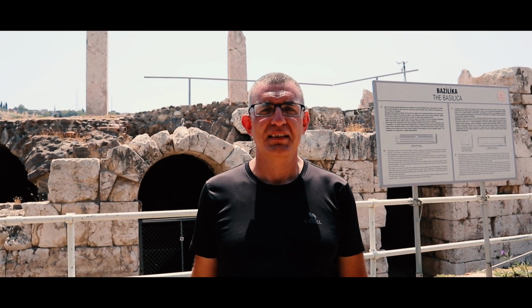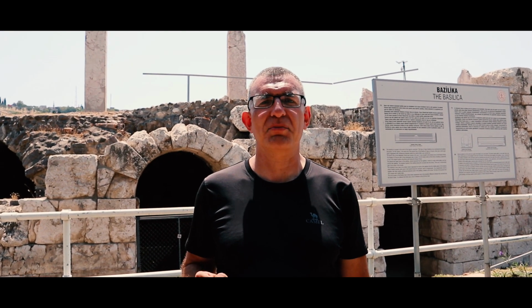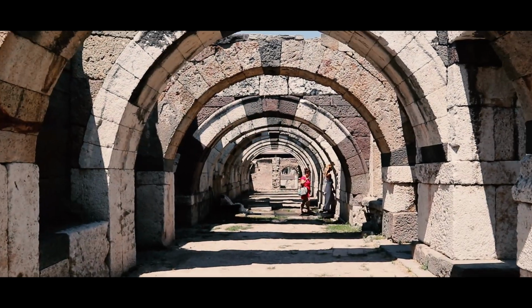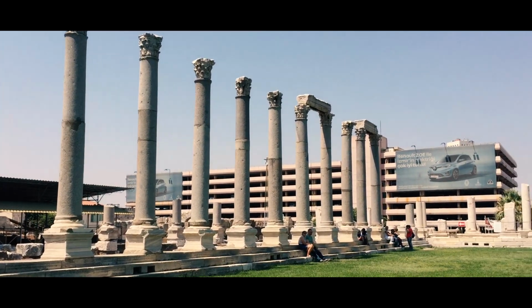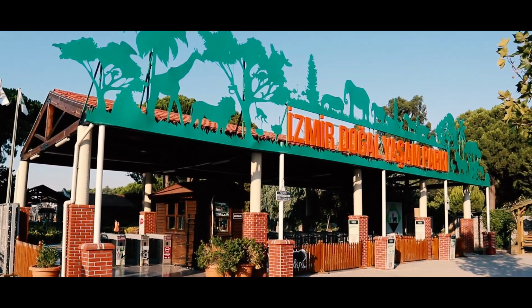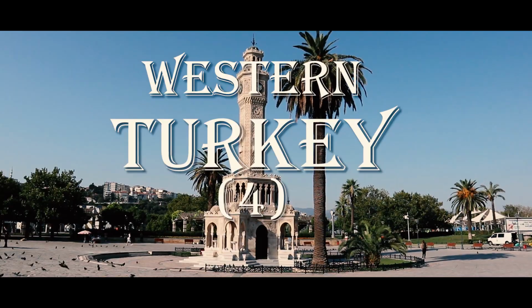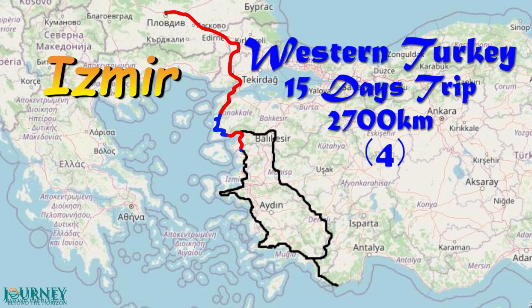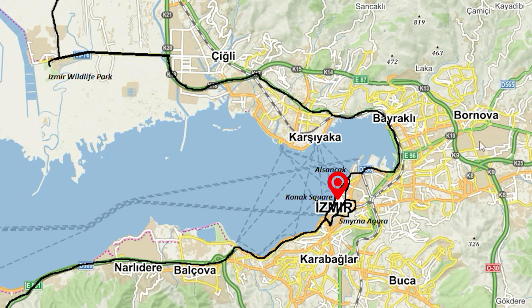This is Smyrna, the place of the second church from the Revelation, one of the 7 churches. After visiting Pergamon, we proceed our route along the Aegean Sea coast of Turkey. Our next goal is Izmir, the third largest city in the country.